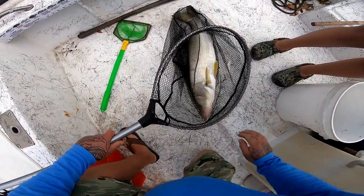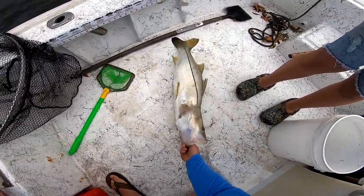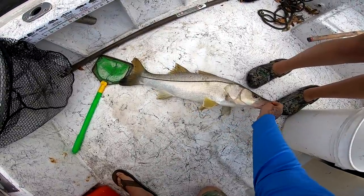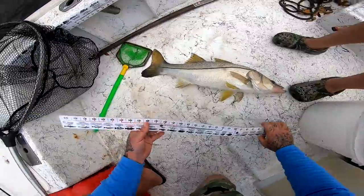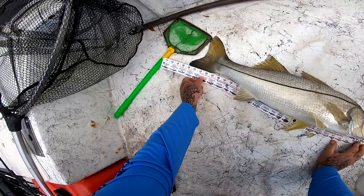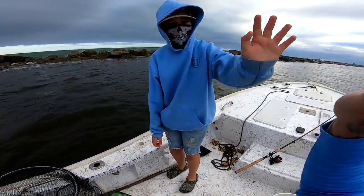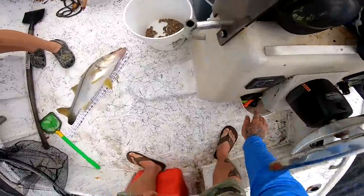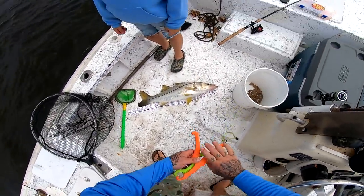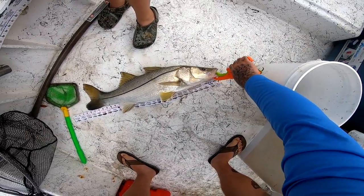I got the fish dip. I'm a proud daddy right now. Holy cow. 28 to 32. Oh my gosh, kid. 29. High five. Yeah. You got your keeper snook, Summer. Oh, I gotta take a picture of that for mommy. My first snook. That's not your first snook, I don't think. You've caught small ones before.